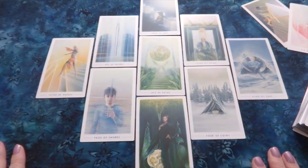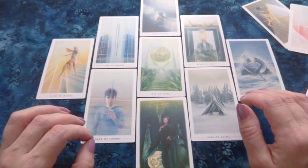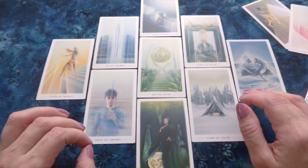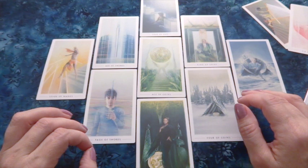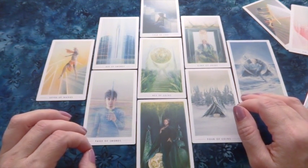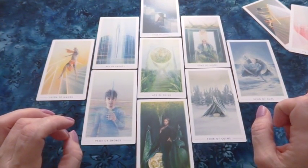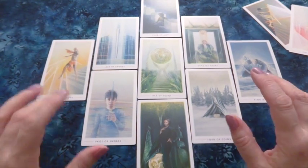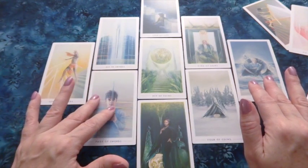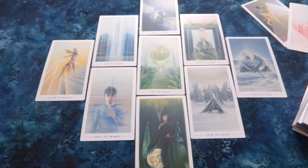Now, I am fond of large spreads. I do a lot of 3 and 4 card readings now for myself and just for quick things, and I enjoy them. But I am at heart a larger spread woman. I read with the Celtic cross forever. I know some people don't love it, but I do love the Celtic cross. I really just went away from it because there were certain positions that I really wanted that weren't in the Celtic cross, and so I branched out trying to find exactly what I want.